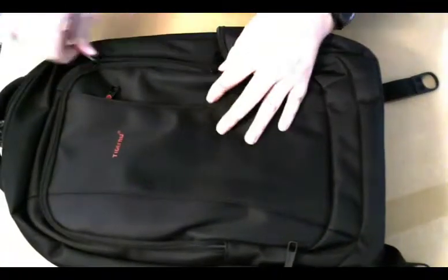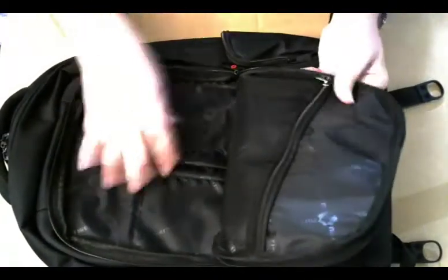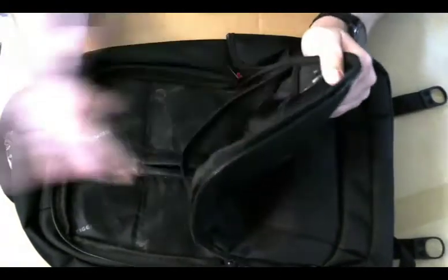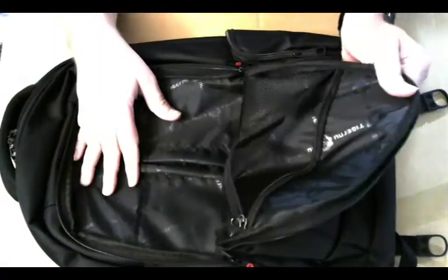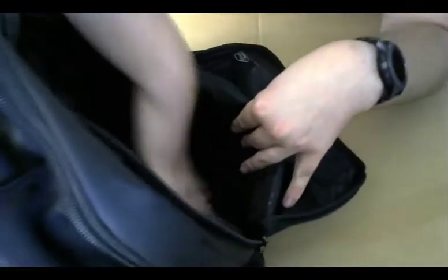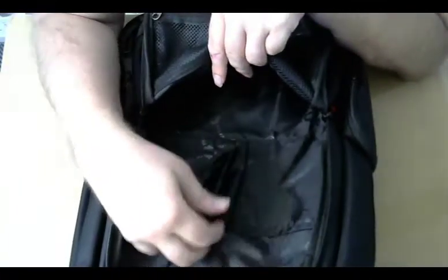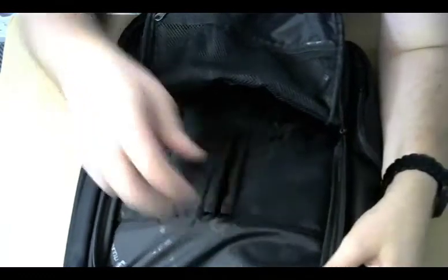The next pocket is here, though. And inside here, we got a zipper for, I assumed it was for cables. That's what I put in there, of course. So we got a cable zipper pouch there that's mesh. And inside, we got another pocket with the very bottom here. And then right here, we have our spot for one or two pencils.